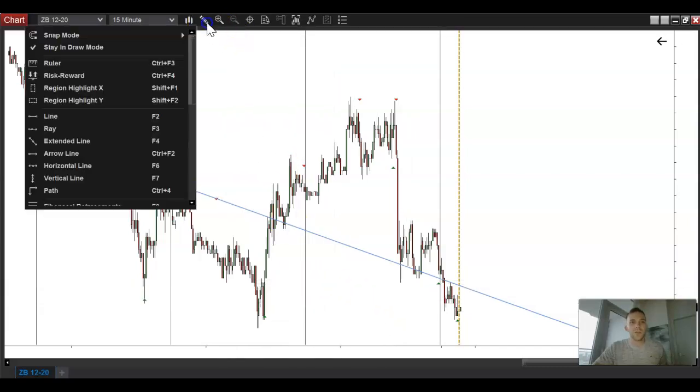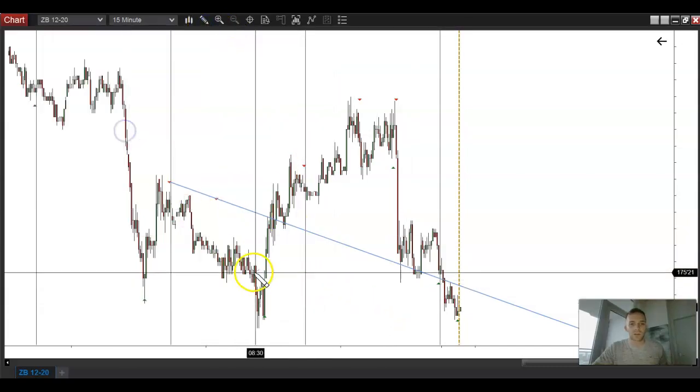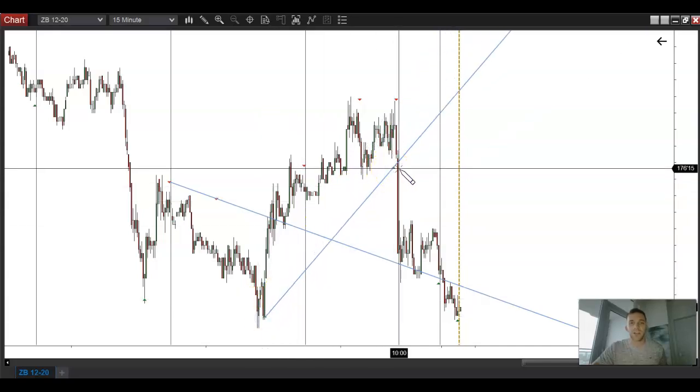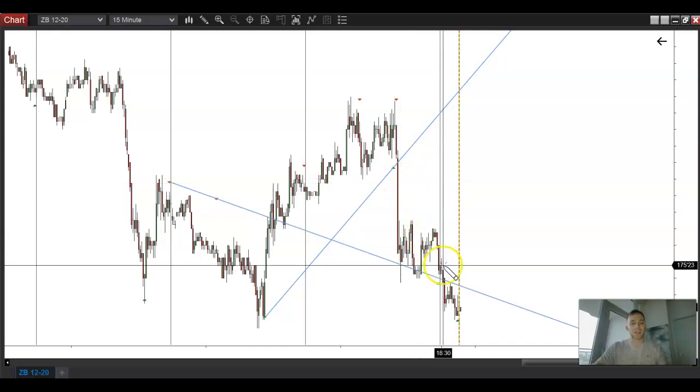So I just want to show you guys some more. Let's take a look at some more opportunities that we have here. So just to draw this out, you could draw this from here, and your entry goes right here when price breaks the line, and that's it. And that's your short down to the downside.